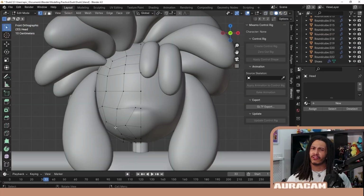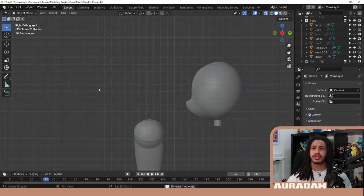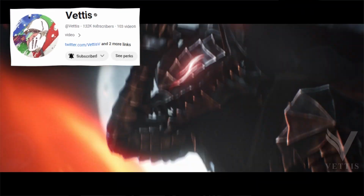Back to Blender, and the face looked a little bit weird to me, so we ended up remaking the entire head a few times until it looked normal enough. At this point, I got bored working alone, and I started screen sharing my progress to my friend Vetis, who also just happens to be insane at 3D, and he immediately pointed out one crucial error that I made.